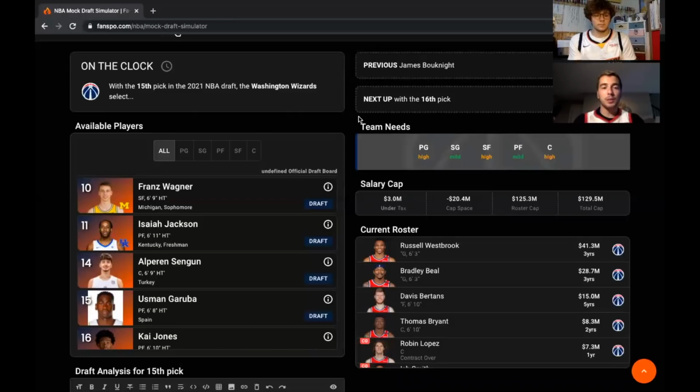At number 15, we have the Washington Wizards. Scott Brooks is out. This is once again where the Wizards have to decide if they're going to kind of tear this down or they're going to try to build around Russell Westbrook and Bradley Beal.